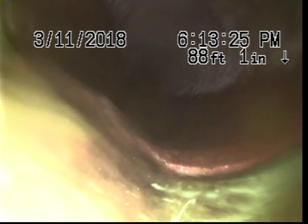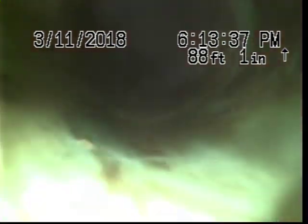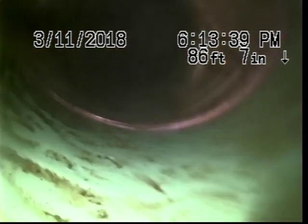About 88 feet from this inside clean out, you get to where somebody installed SDR 35 pipe. Transition from that into the 6-inch clay at about 88 feet.